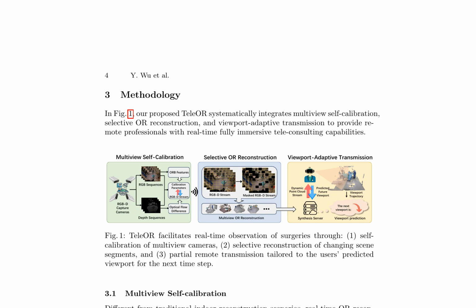This fully immersive teleconsulting platform utilizes RGB and depth sequences captured from multiple cameras to provide real-time visualization for remote professionals. To ensure accurate scene reconstruction, the system employs a multi-view self-calibration process that utilizes ORB features extracted from the first frame of each camera. These features are used to establish camera positions relative to one another, resulting in a transformation matrix that aligns the reconstructed scene with the reference coordinate system.